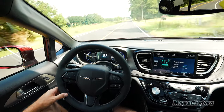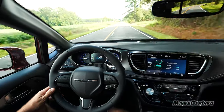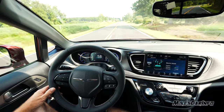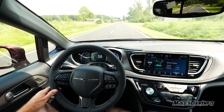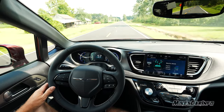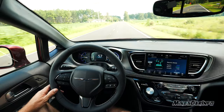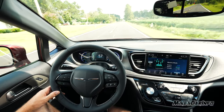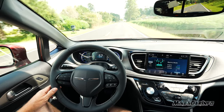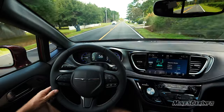Now, when it drives in EV mode, it's not like an electric car. It's able to propel itself forward, but it's not super fast or anything. It just has that normal driving capability. When the gas engine joins in, it has some pretty good acceleration, but it's nothing like an actual electric vehicle that's going to pin you in your seat.